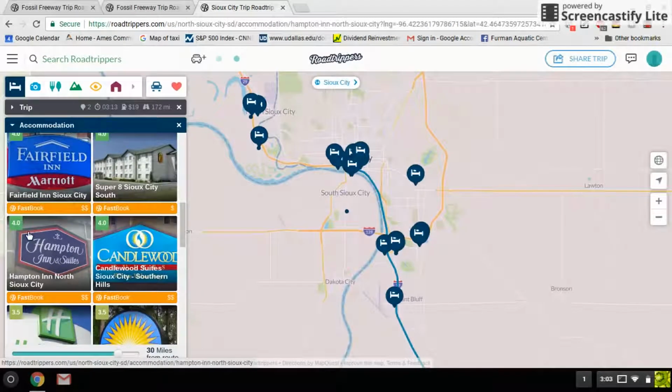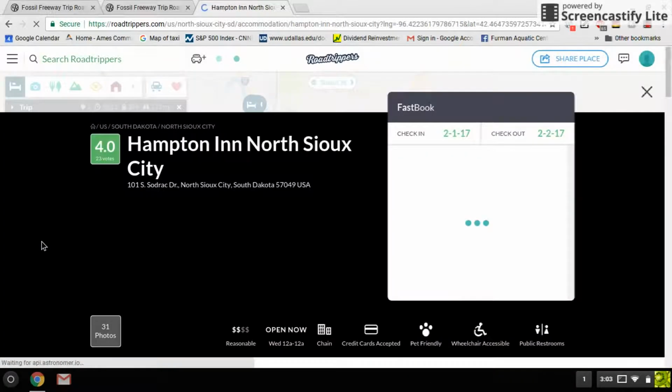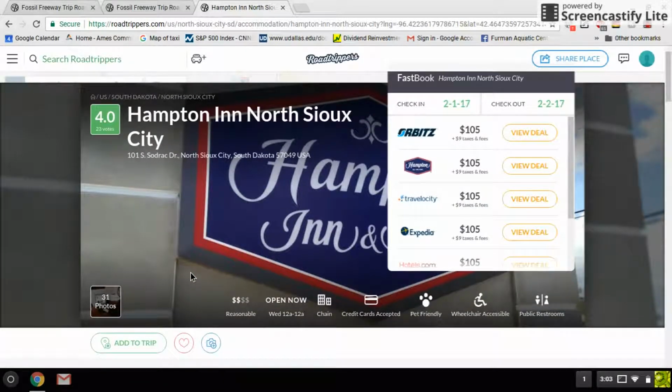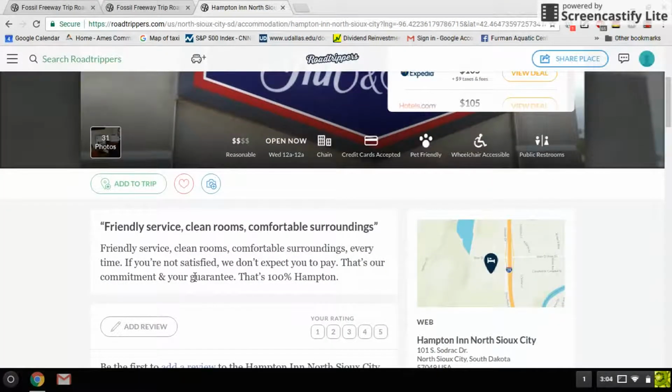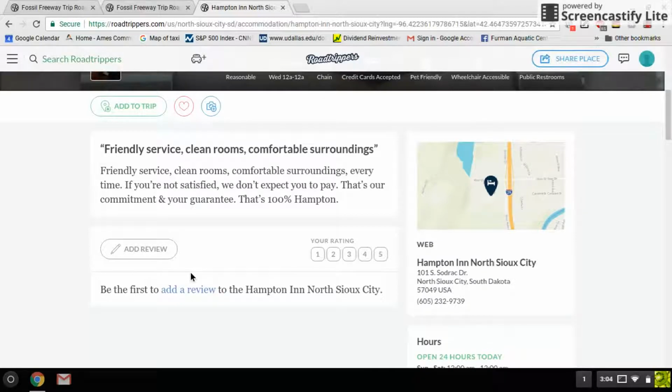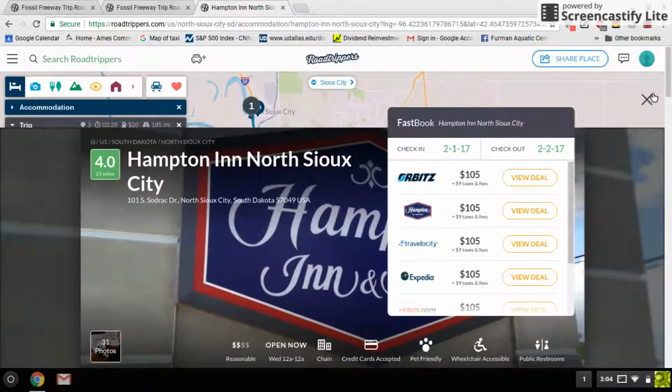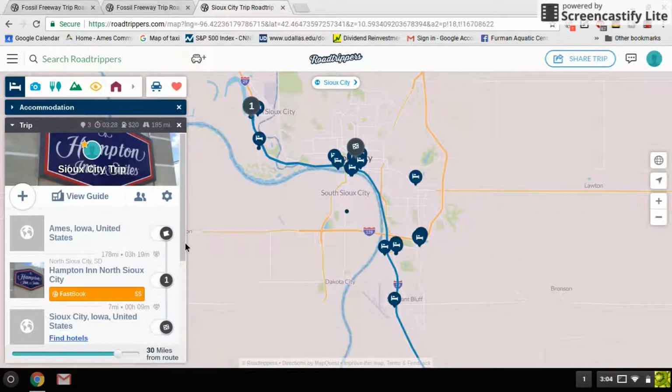So if you find it, you can click it. And they'll have a rating on different things. So this one is 4. It depends on how many reviews. They have 23 votes for it. So once you pull it up, you can go down here and click this button, Add to Trip. And it will add it onto your map. So when you go back, it'll add that waypoint in right here. If we back up, you can see that.